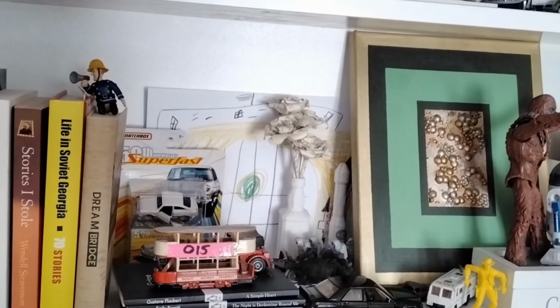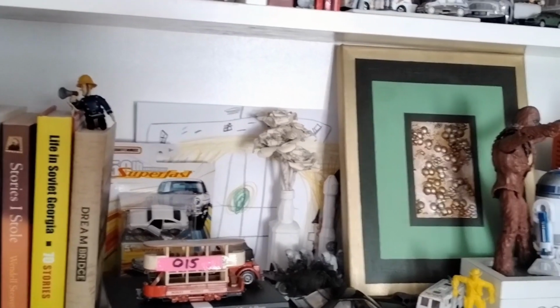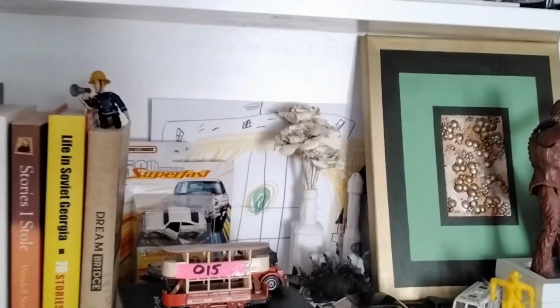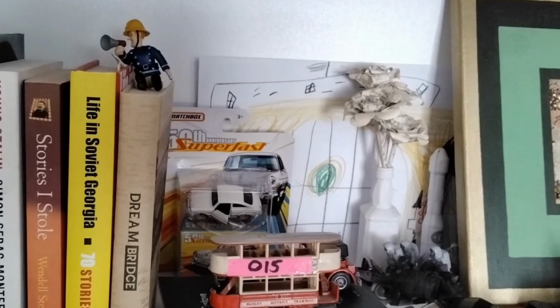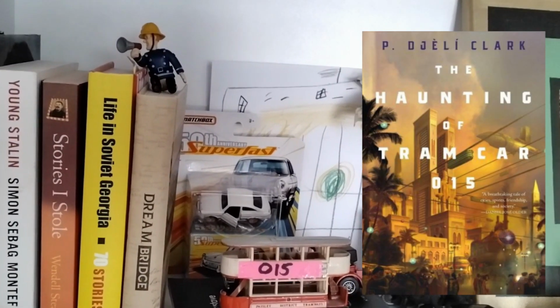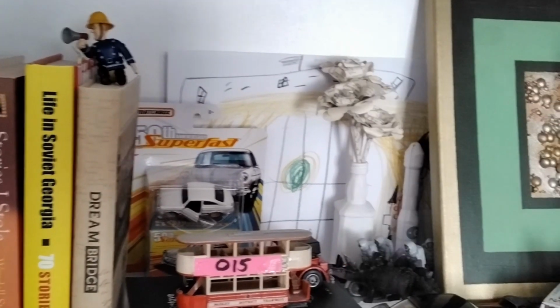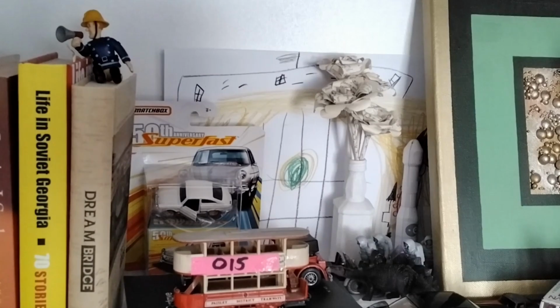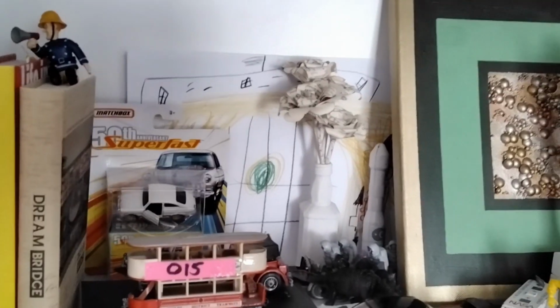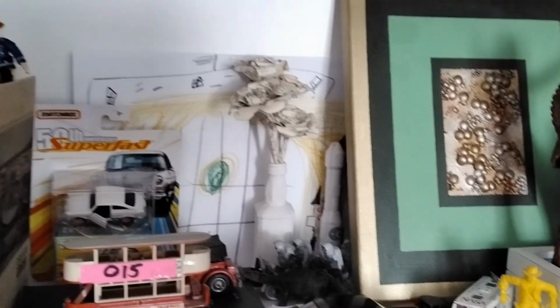This is compartment 10, which has lots of stuff. You can see a fireman. The tram has got 015 because I've just read The Haunting of Tramcar 015 by P. Jelly Clark. There's a Matchbox Volkswagen there. There's a picture by one of my 7-year-old students. There's some paper flowers, which I think were created by my wife.